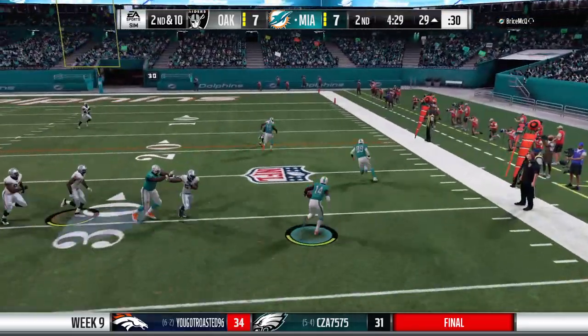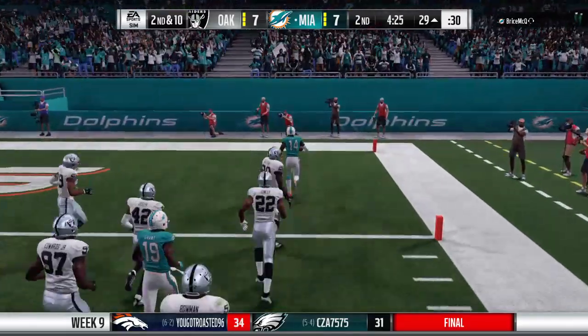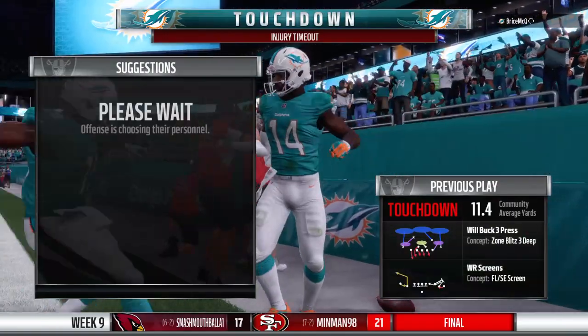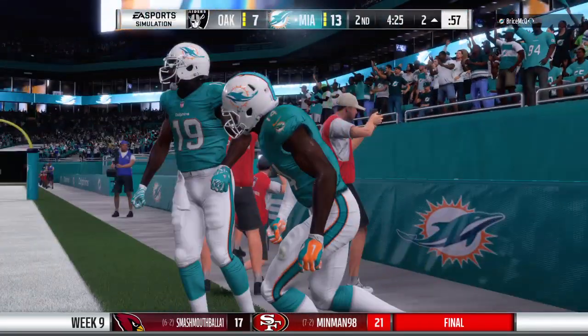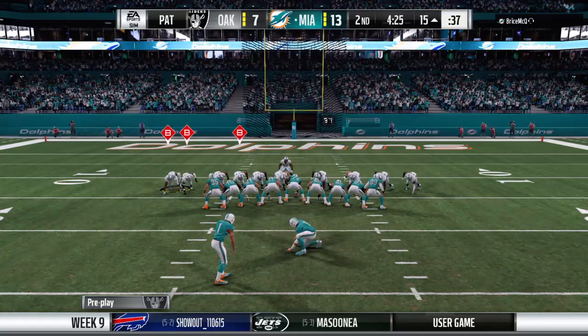2nd and 10, Tannehill once more. To the right side, and he's got Landry, complete. And he will take it in for a Dolphins touchdown. Jarvis Landry, his 6th touchdown of the season. And the Dolphins have taken the lead.